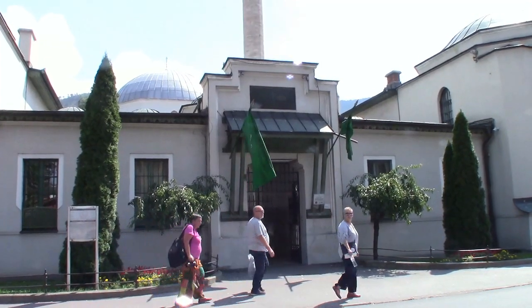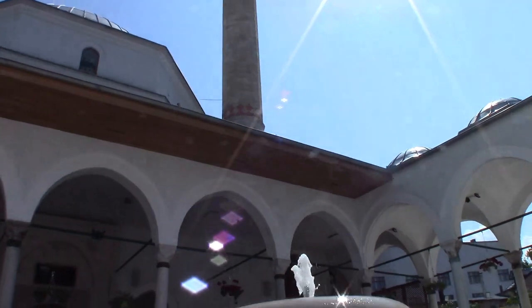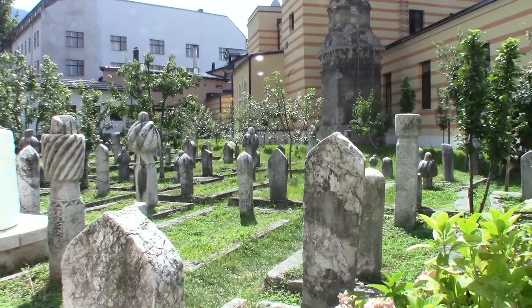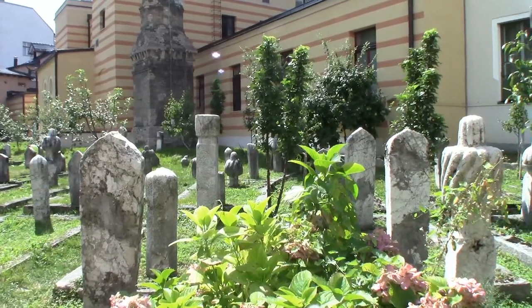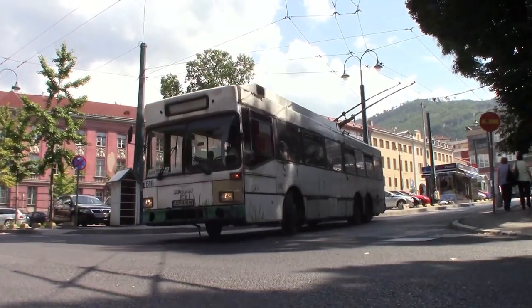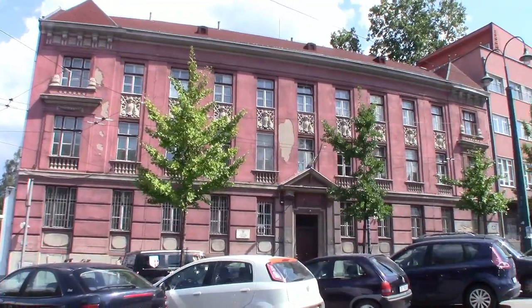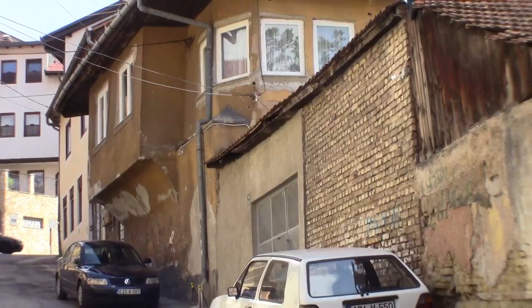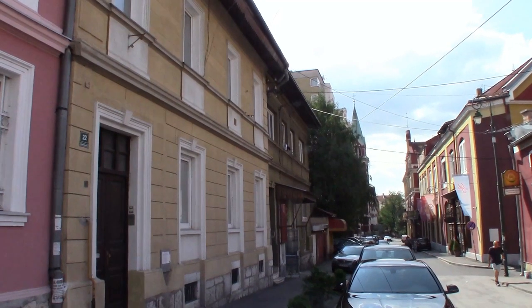Across from the Miljacka River is the Emperor's Mosque, originally built on this site in the 15th century. The centuries-old cemetery at the Emperor's Mosque sits quietly within Sarajevo's Bistrik neighborhood. A range of architectural styles in the Bistrik neighborhood of Sarajevo, ranging from old and historic to rebuilding and the contemporary.